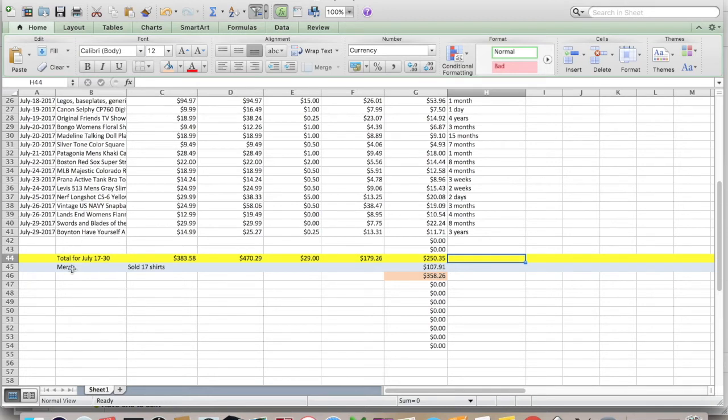$107. So I had some merch sales. I sold 17 shirts while I was gone, which is great. I made an extra $100 on that, so I almost made the $400 I shoot for.